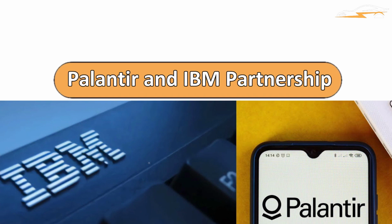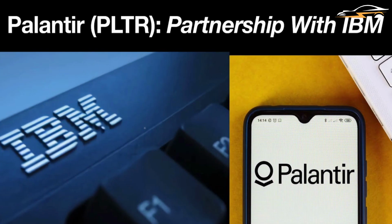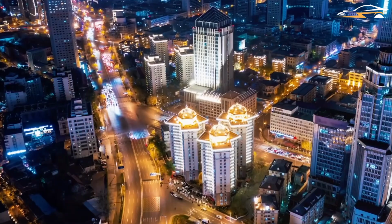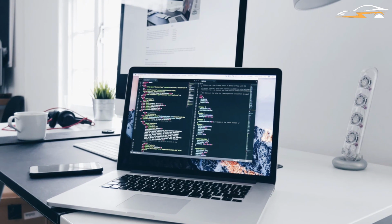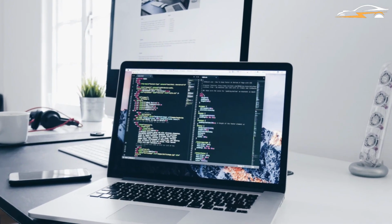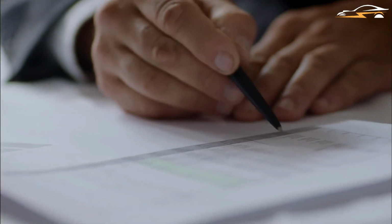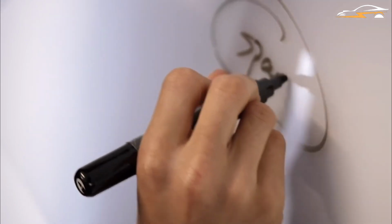Palantir and IBM partnership. Palantir and IBM are collaborating to deploy a suite of products to help enterprises address the challenges of increased data complexities and limited AI expertise. Built on Red Hat OpenShift, Palantir for IBM Cloud Pak is intended to help businesses reduce data silos, integrate data sources across hybrid cloud environments, and govern data throughout the AI lifecycle.